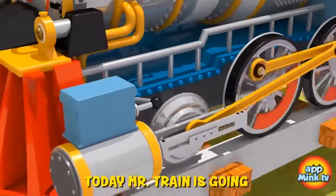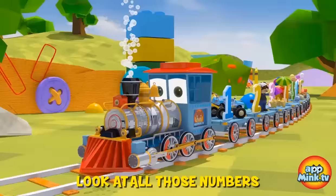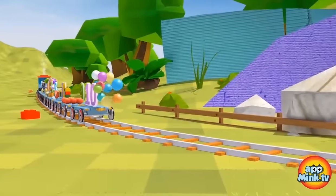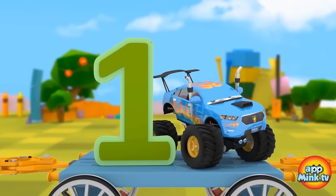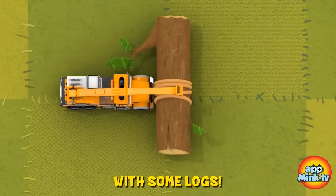Today, Mr. Train is going to help us learn about numbers. Look at all those numbers we're going to get to learn today. First up, we have number 1. And we have one monster car next to it. The crane and trucks are helping us with some logs.